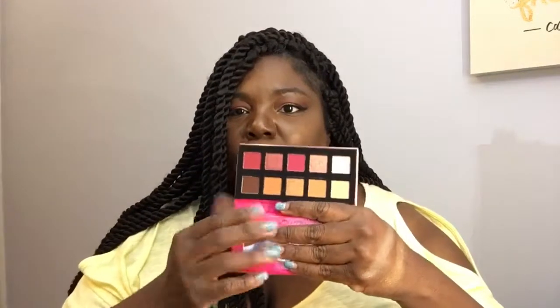And I want the Cherries palette. I'm gonna have to think about this because this is so close. And why do these two colors practically look the same? I know this one looks just a little bit deeper than that one, but looking at it in the pan, those colors are exactly the same. Those two.